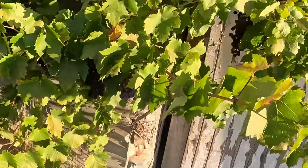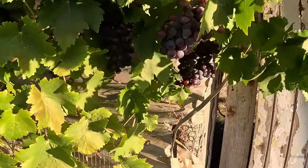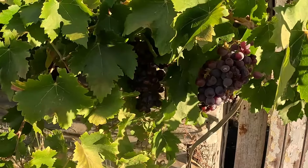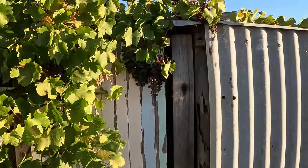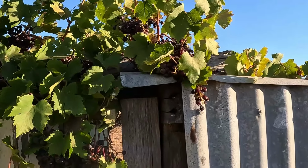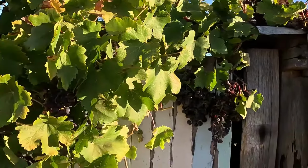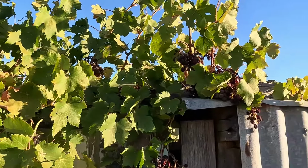Just in all the fruit. There's bees and wasps. Pretty much it's an old grapevine that they don't use. And because the berries are just left there, all the bees and wasps come down and eat them.